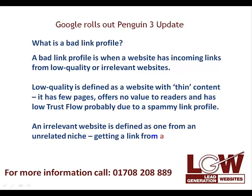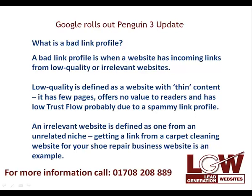Now, an irrelevant website is defined as one from an unrelated niche. So getting a link from a carpet cleaning website for your shoe repair business website would be an example. Google's looking much more now at relevance. So why would a shoe repair website have a link from a carpet cleaning website? Why would any website have a link from a completely random and unrelated website? It can happen, and if it happens once or twice, then Google's going to let it go.